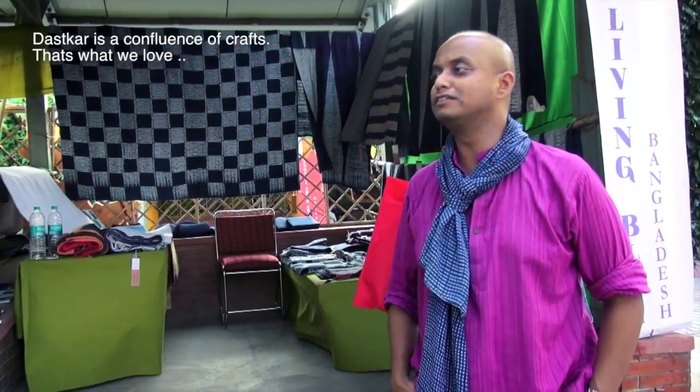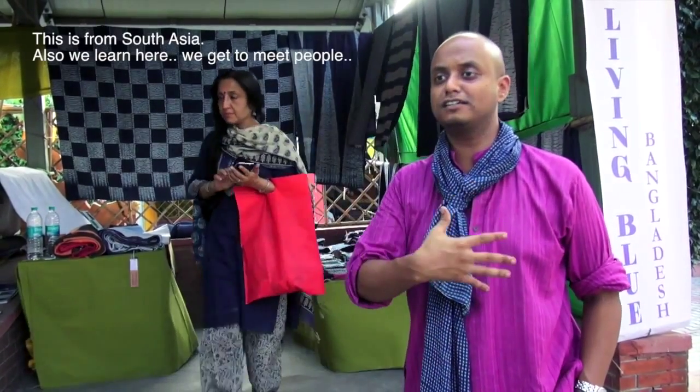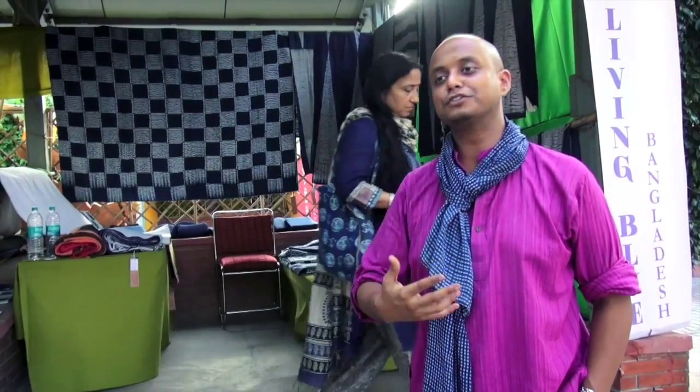Dastkar is a confluence of craft, and that's what we love. This one is South Asia, so we learn here, and we get to meet people. It's very good to be here in such a place.